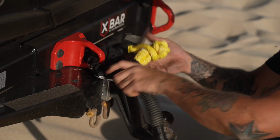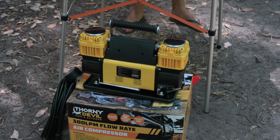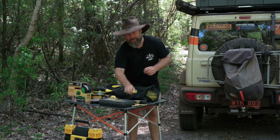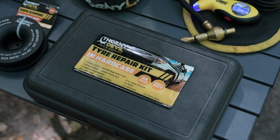And as we all know, tyre pressure is king, and that's where Thorny Devil has you covered with a range of air compressors, tyre deflators, and a digital pressure gauge. But if you get a puncture, that's where the tyre repair kit comes in.